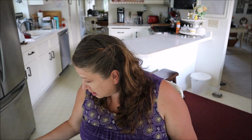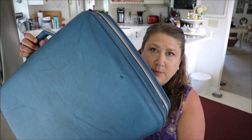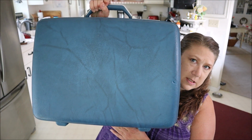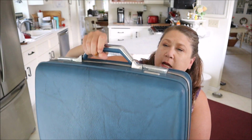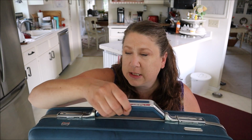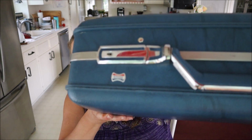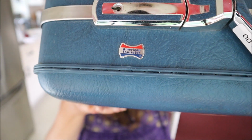The other thing that I found in the luggage room for my daughter was another suitcase, you guys. We are getting quite a few of these little suitcases. It's pretty crazy. This one was $3, and it is in this beautiful blue color. I think this is probably the medium size. It is by American Tourist, I believe. Let me see. There we go. By American Tourister.